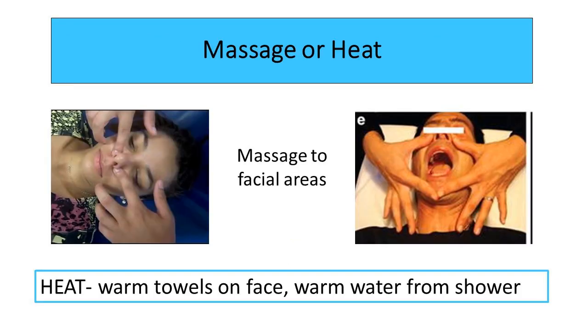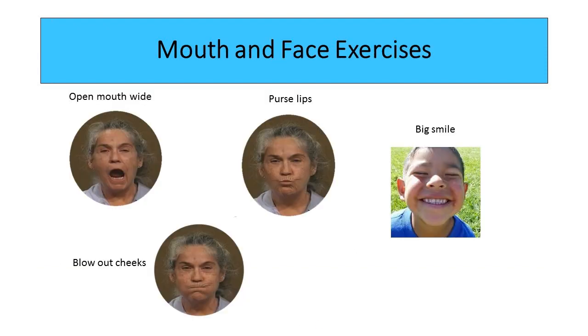although that can also be due to other things like some pulmonary problems. So you can use heat on your face to relax it a little bit before doing some of the exercises I'm going to show you. Massage can be done to the facial areas, but again, oftentimes this needs to be done by a person who's experienced with massage. But you yourself can use warm towels on your face or even warm water from the shower. And some of the exercises I'm going to show you, you might rather do in the shower where nobody can see you do these. So if you're by yourself now, you can do some of these exercises. You can do them if you're around other people too, but they might question what you're doing.